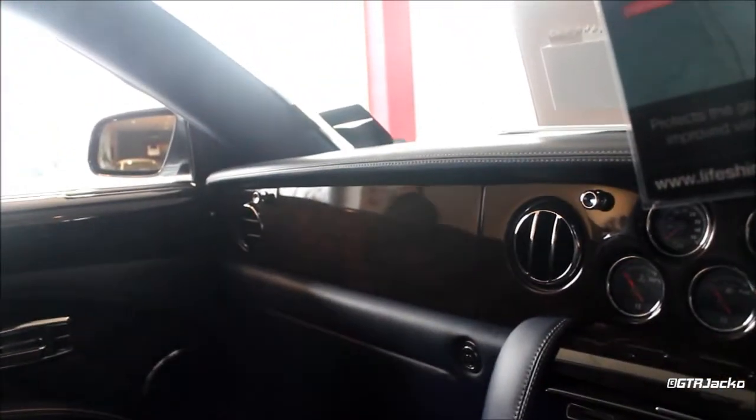What can I say? This is a Bentley Brooklands. An incredible machine. Beautiful. Beautifully spec'd. And the rest. A machine that I absolutely love.